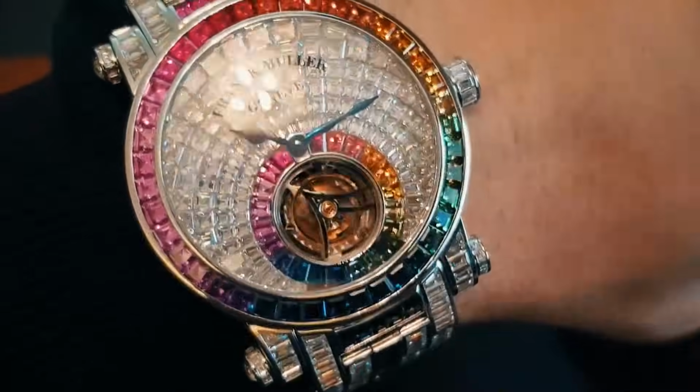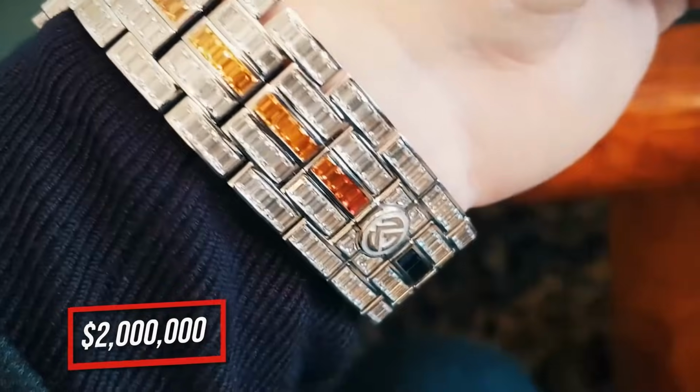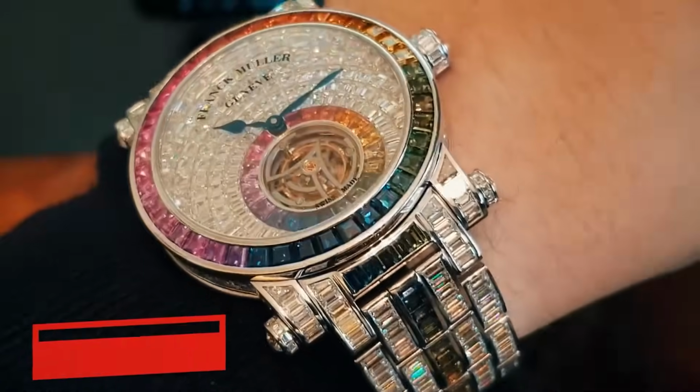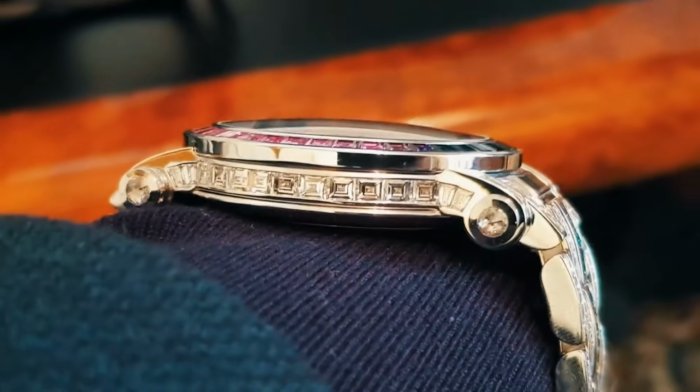There is also the ultra-rare Franck Muller Invisible Baguette Diamonds Imperial Tourbillon for roughly $2 million. More than 600 diamonds, a case that is practically transparent. Light passes through the watch like through a piece of ice. Almost no one has seen these live.